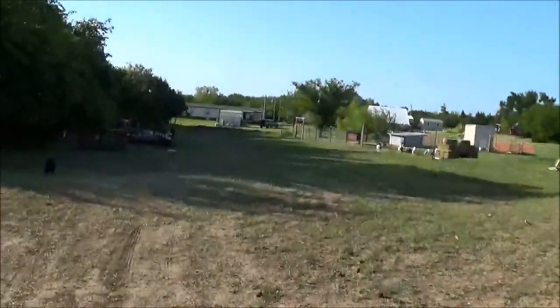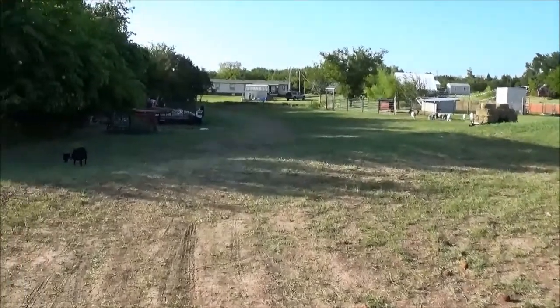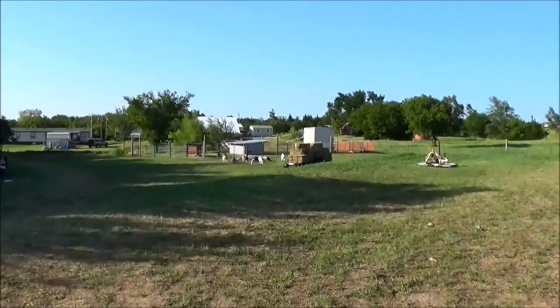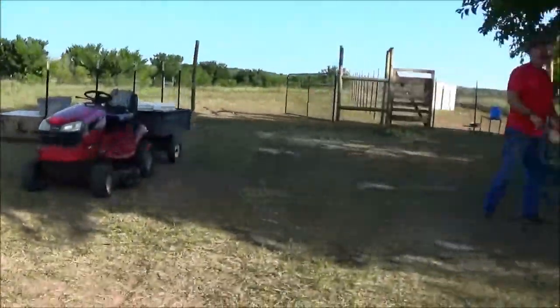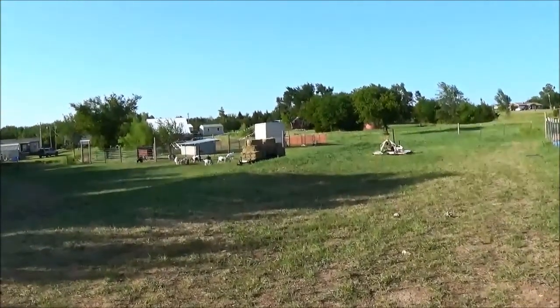I actually mowed. Jeff and I mowed the other day. We still have more to mow, but you guys, these girls are just loving life. Jeff did go yesterday and we got 15 more bales of hay just in case. So that's what, 90 bales? 90 bales. We'll see. Should last them a full year.